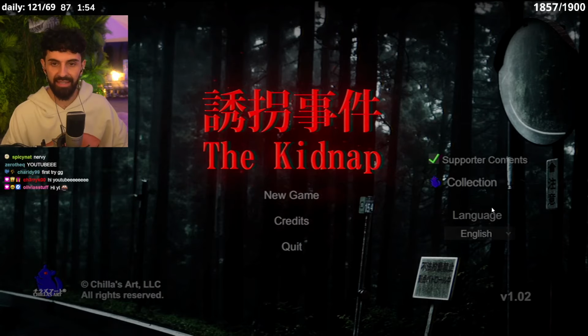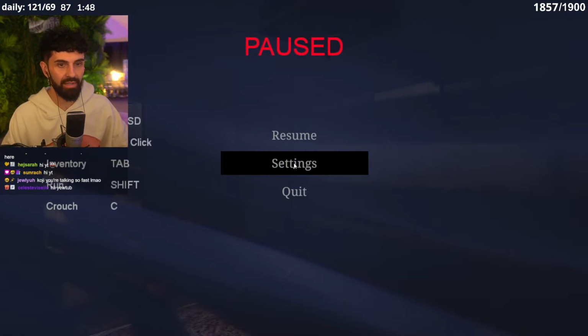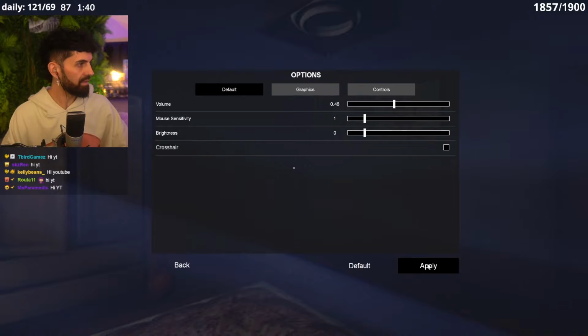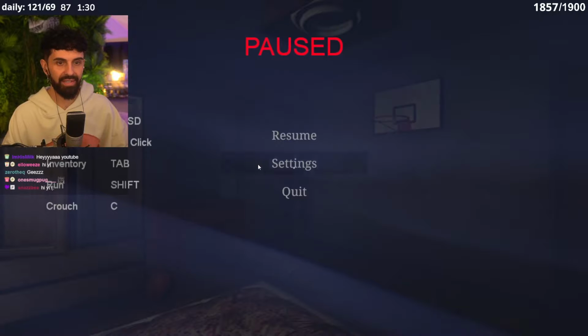I'm pretty sure the settings in this game are really straightforward, so we should just be able to go. Wow, apart from the mouse sensitivity being insane, the game does feel unbelievably loud. That looks better. Hopefully that's better for you guys. That's still pretty loud, but I do want it to be loud for you guys because I want it to be scary for you. So mouse sensitivity, that looks all good. Resume.